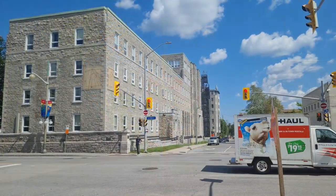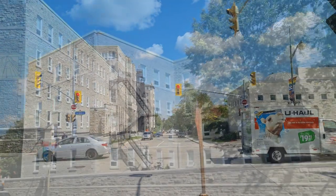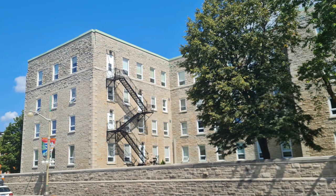Here are some other buildings and structures that I saw along my walk that captured my interest because of their architecture.